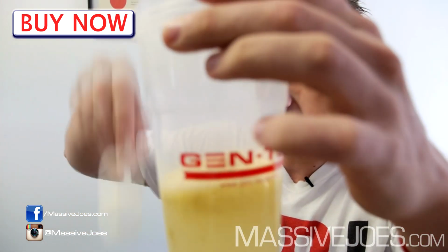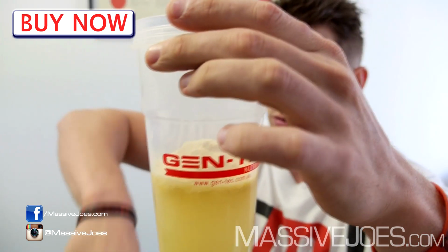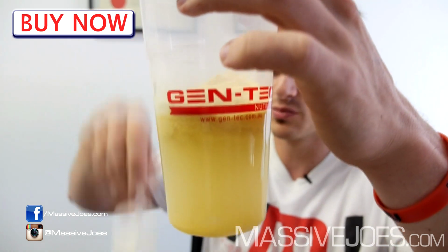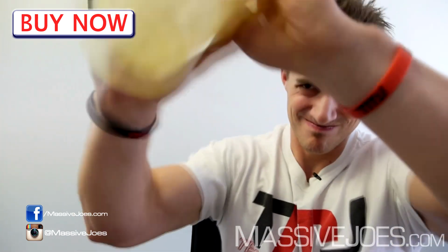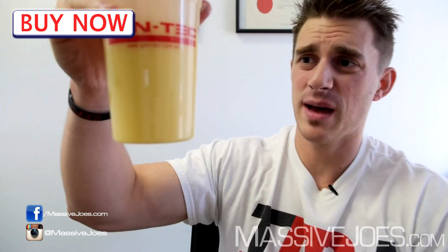That'd be 2. And we've actually used a lot less water than what Nick recommends. He recommends about 600 mils. We've got about 300 mils in here, so this is really going to put this product to the test. Going to put our GENTEC screw shaker top on. Going to give that bad boy a mix.